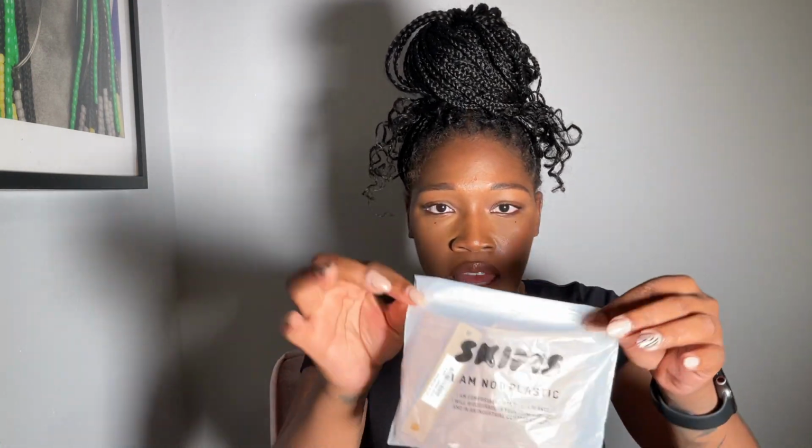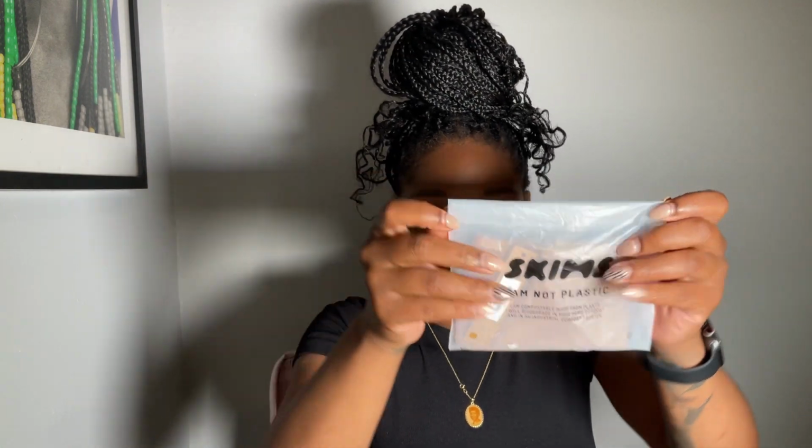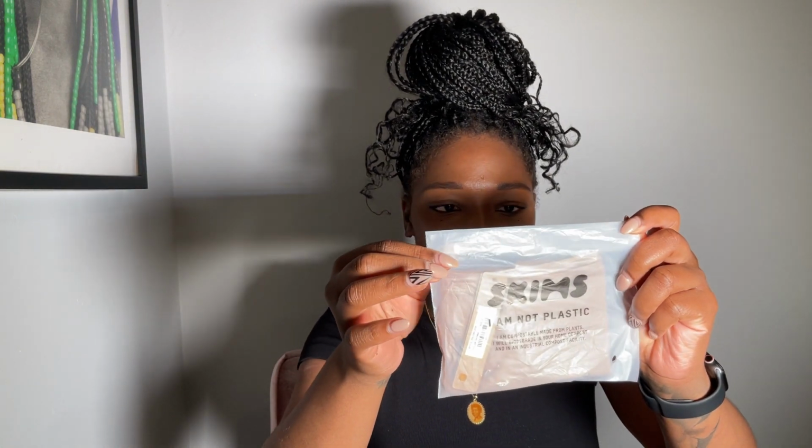So this is the packaging. It says I am not plastic. You can recycle this. And I got all my panties in a small, because what I have learned is if you buy anything from SKIMS, do not get your regular size. Always size down because it's made big.